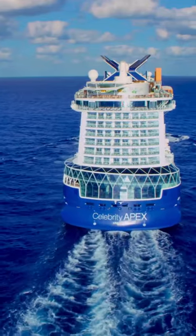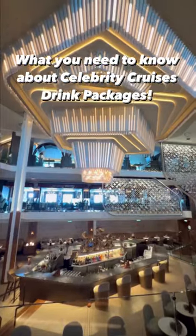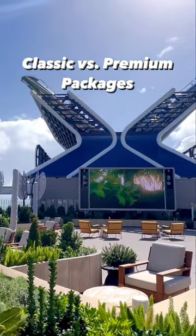Don B from Eat Sleep Cruise with 5 things you need to know about Celebrity Cruise's drink packages. Celebrity Cruise has 2 alcoholic drink packages. The classic drink package is the basic offering, while the premium drink package includes additional beverages for an added cost.